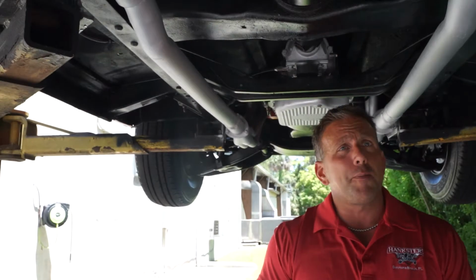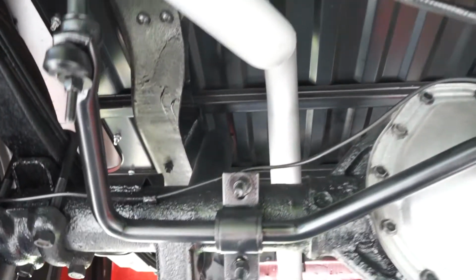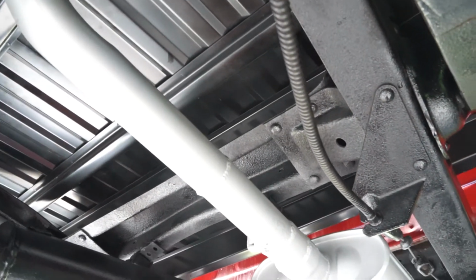So take a look up at that bed. Looks like a brand new bed on the truck. Maybe the other one had some issues, so whoever restored this truck put a brand new bed on it. Again, might be part of those receipts I showed you earlier. Frame rails on the truck look good, driver and passenger side, going up over the rear end there. Big huge drum brakes on the rear.